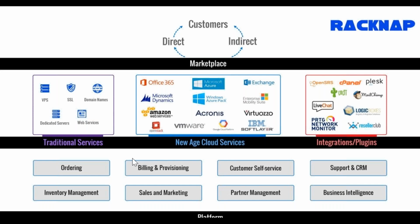RACNAP can handle different billing models, including prepaid billing, postpaid billing, pay-per-use, etc. And from a provisioning standpoint, it can do automatic API-based provisioning or manual provisioning, where you can control the entire provisioning aspect via a proper manual workflow as well.